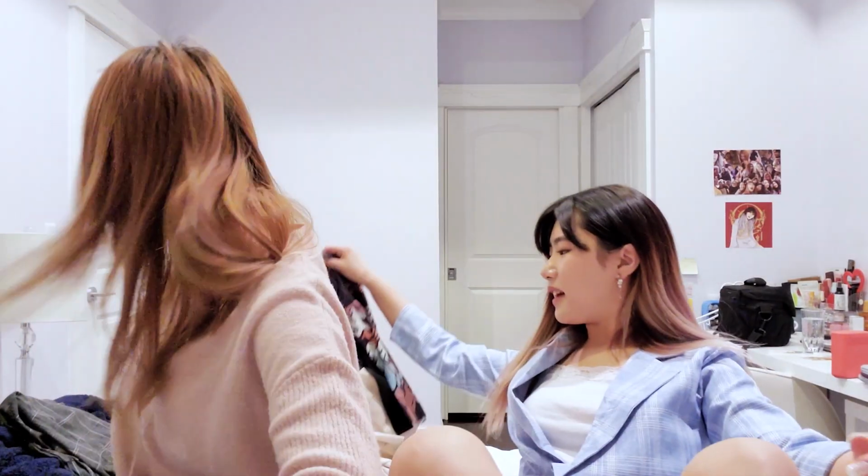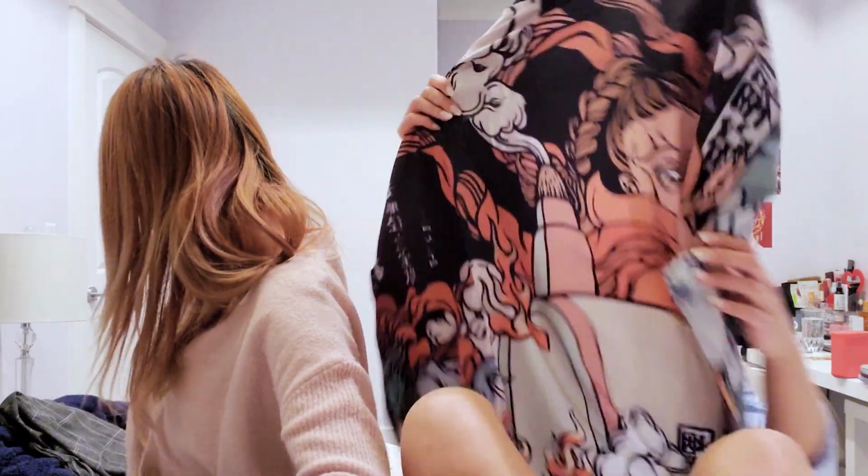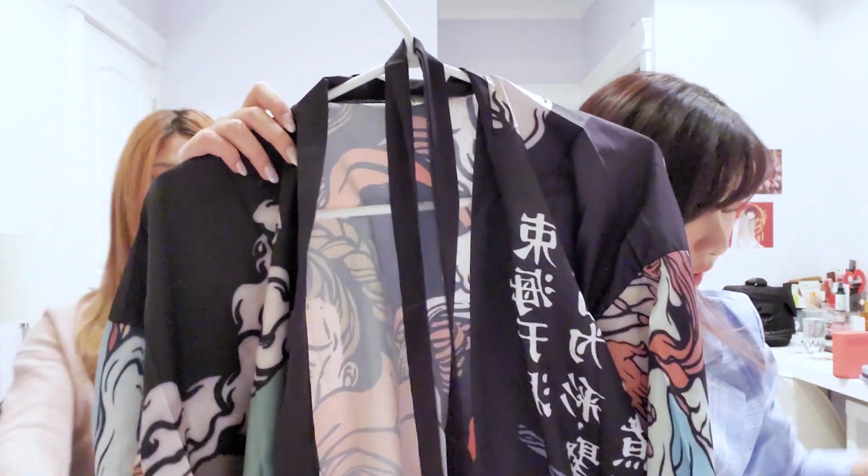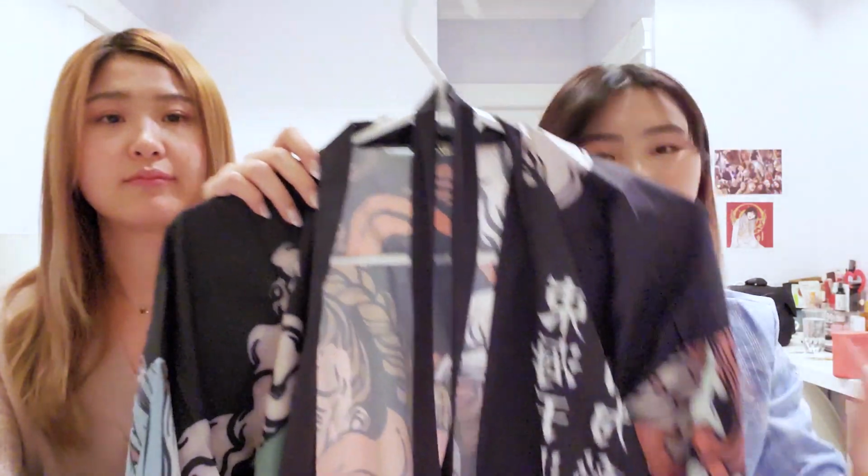Okay, this is our last top item. This is an outerwear, a nice kimono jacket. I was really looking forward to this one because I've never really seen anything like this before, but I have seen these on aesthetic pages on Instagram and Facebook. I really wanted to get my hands on this one. It came in black and orange, and I got the black one right here.